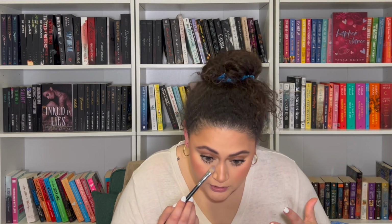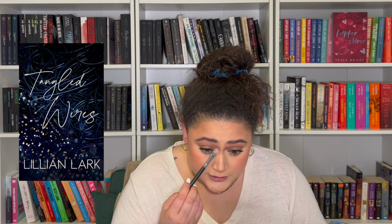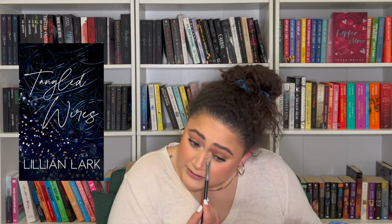I honestly kind of just picked a dark book because I don't know about mysterious. I usually just read romance, so I just went with the dark aspect. And this book that I want to talk about, which is Tangled Wires by Lillian Lark, has this sort of mystery to it, which you don't find out till the end. So I feel like it fit the prompt. It did what it needed to do.